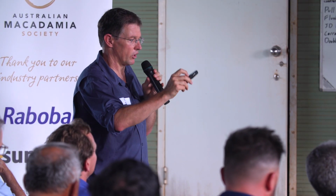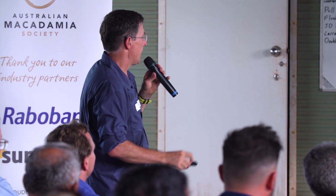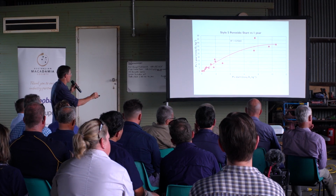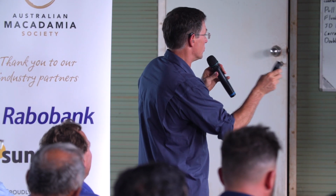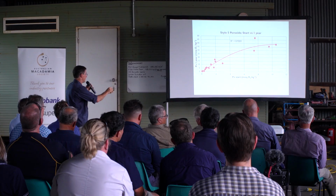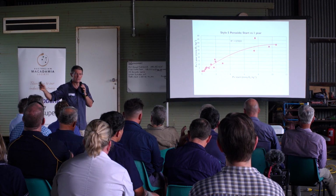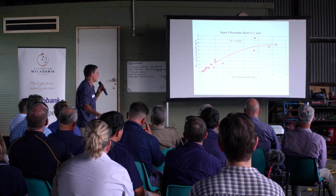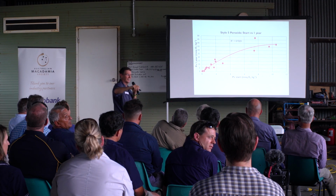There's a lot of graphs, but I'm just going to put the one up. And this shows us that for peroxide value measured at the start of the season, there's a very strong correlation with peroxide value measured in the same kernel stored for a year, 0.92. So that tells me that, yes, if I know the peroxide value at the start, I can probably predict what the peroxide value will be like in a year.